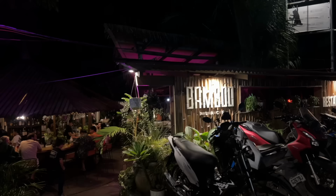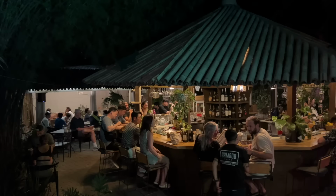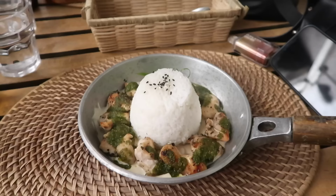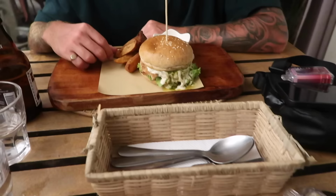This is where we've come for dinner, Bamboo Place. Our food's just come out. I got the creamy pesto chicken, but I swapped the potatoes for rice, and then Jack got the pesto chicken burger. Just ignore the state of me.